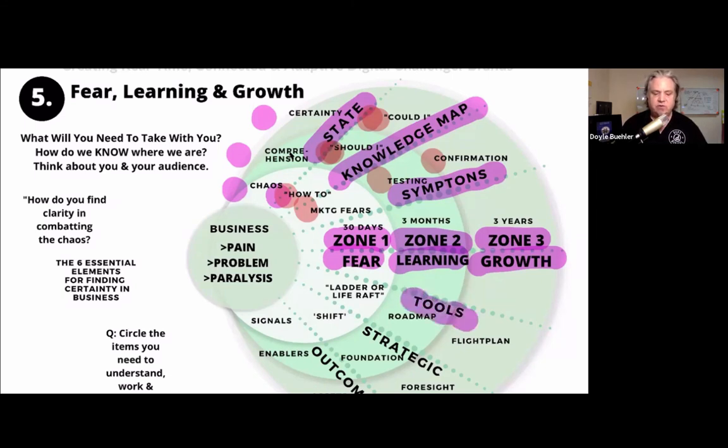Next, we move on to tools. What do you actually need to be able to progress forward? Do you need a ladder or a life raft? I'll go into that shortly. Do you need a roadmap? And then finally, the big step, I asked this question before: how do you cross the Grand Canyon? It's not with a roadmap. I mean, you can cross it with a roadmap, but the best way to cross it is with a flight across and over the Grand Canyon.